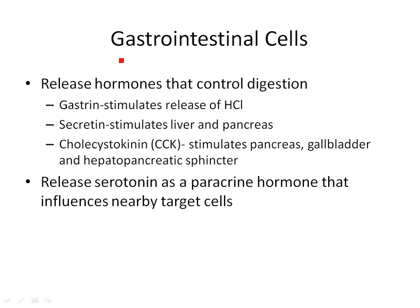The GI cells, the gastrointestinal cells, this is in your gut. Basically, we have 3 different hormones released that help control digestion. We have gastrin, secretin, and cholecystokinin. That's a long one. A lot of people just call it CCK. Cholecystokinin, secretin, and gastrin. Now, gastrin is released in order to stimulate the release of hydrochloric acid into the stomach. Help tear down those foods.